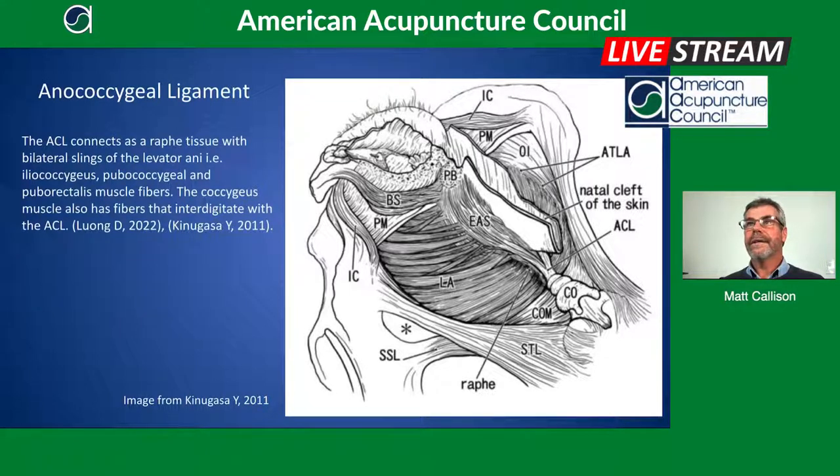All right, so on this image here, if you can see on the right-hand side, you see the letters ACL. That would be the anacoccygeal ligament. So you see this CO there. That's going to end up being your coccyx. Right next to the CO is the COM. That's going to be your coccygeus muscle. That muscle of the pelvic floor is going in and attaching underneath the coccyx, and it's going to interdigitate itself with the ACL.